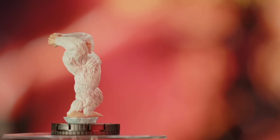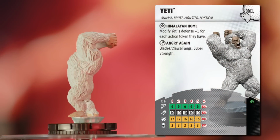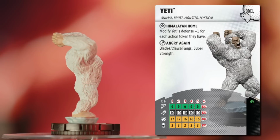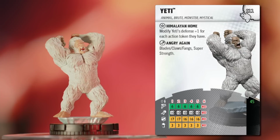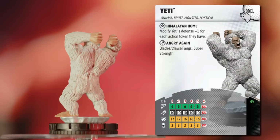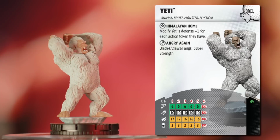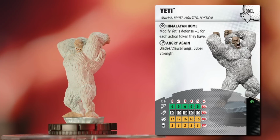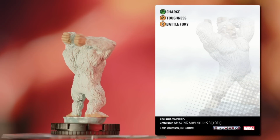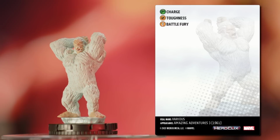Here we go. We've got a Yeti. Animal, Brute, Monster, Mystical. Set number 11. Himalayan Home is a trait. Modify Yeti's defense by +1 for each action token they have. Angry Again is a special attack power, Blades, Claws, Fangs, and Super Strength. They have Battle Fury, Toughness, Charge, pretty much all the way down the dial, as well as that Angry Again special attack power. Take a look at the back of the card. Amazing Adventures number 3 in 1961. Very good sculpt. Very cool.